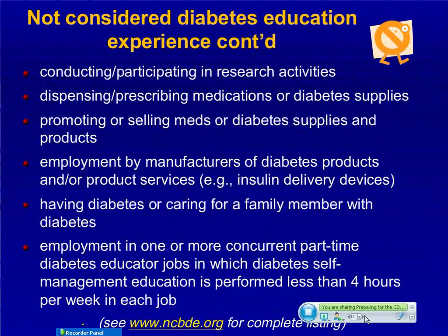So there's a real focus here, as you can see, on you needing to be doing education actively. You can see here research doesn't count, nor does selling diabetes supplies or products. Having a family member with diabetes doesn't count. And you need to perform at least one job 4 hours a week. So if you had 2 different jobs doing diabetes education, you couldn't do one for 2 hours and the other for 2 hours. You have to do at least 4 hours per week in each job. So for more information and details, you can look at the website to see the qualifications as far as diabetes education experience.